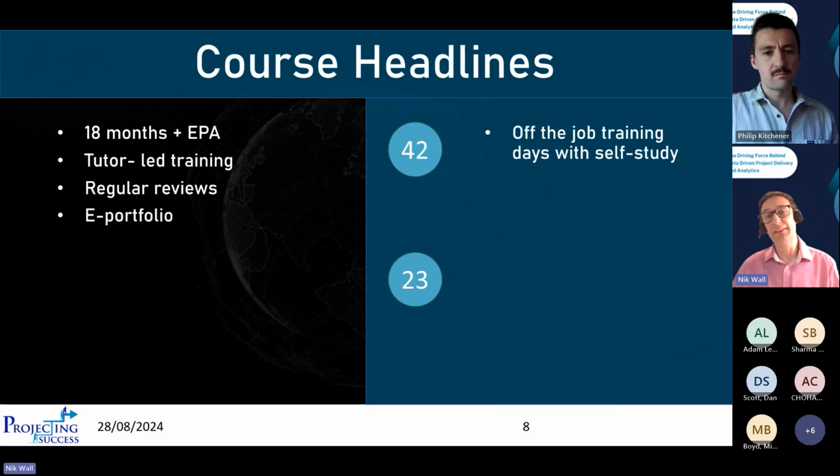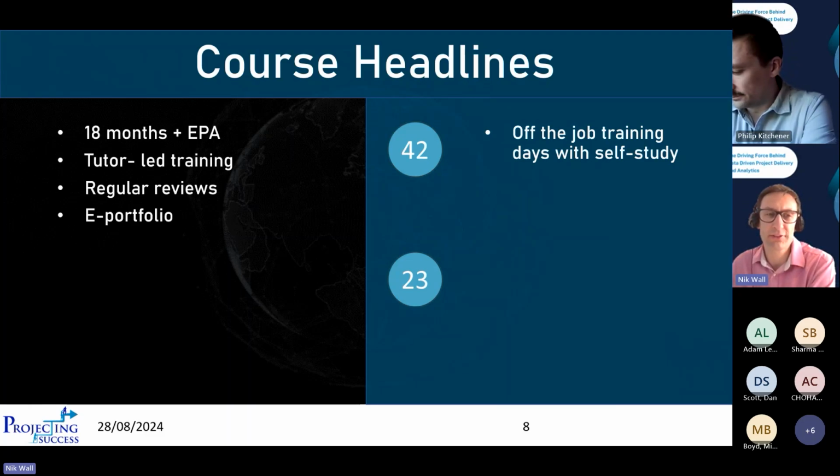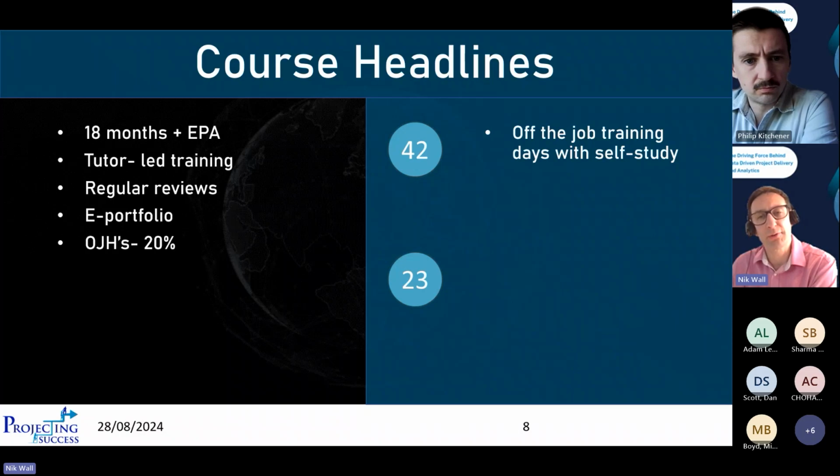So again, just like the level 4, your portfolios are electronic, so everything that you do is uploaded onto our central systems, so we can look at it live in real time. And the off-the-job training hours are exactly the same, in terms of 20% of your working week on average for your apprenticeship studies.